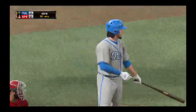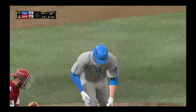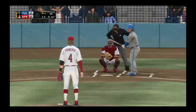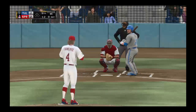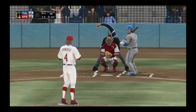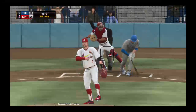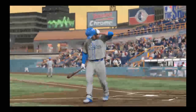Boy, tough to lay off, but he's glad he did. It's 1-2 now. And that's a good spot for that fastball on 0-2. I mean, that couldn't have been an easy take. Fastball swung on and missed for the first out.